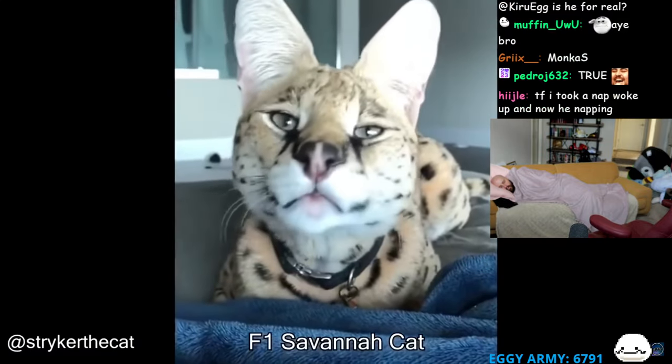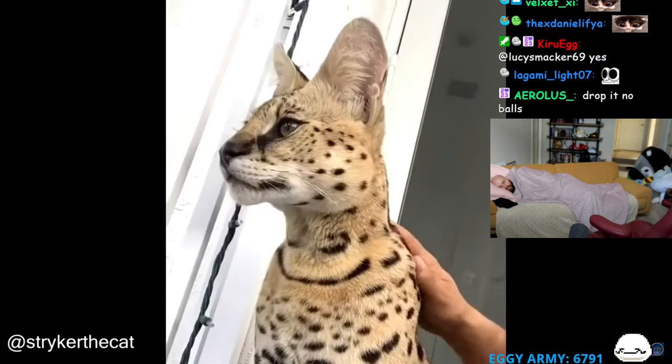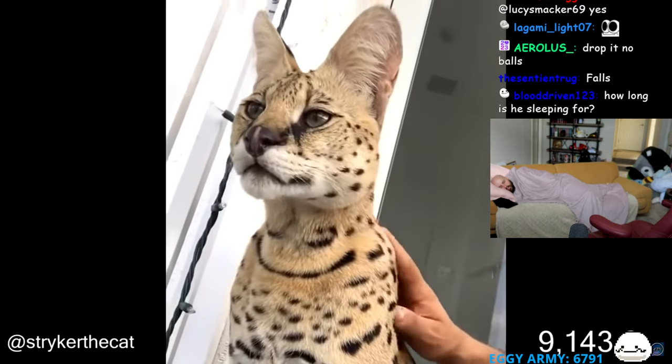This is an F1 Savannah cat, and they're one of the most expensive domesticated cats you can possibly own. If you want a cat like this, you need to pay at least $12,000.